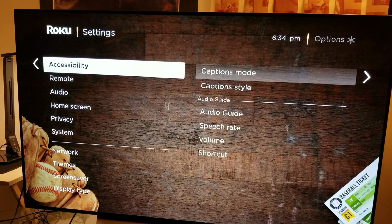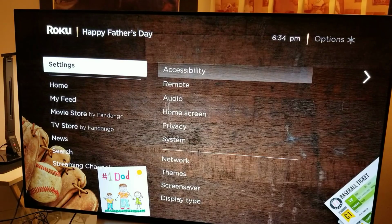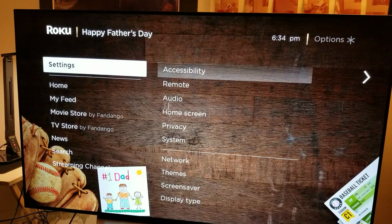And I don't know what else I can say. Like I said, one unique thing about the Roku Premiere Plus is that it comes with an SD memory card slot. You can plug in your SD memory card. You can put a 256 gigabyte or 128 gigabyte SD memory card, so you can watch your movies that you have recorded, or whatever type of 4K content, or whatever content you have on that SD memory card.